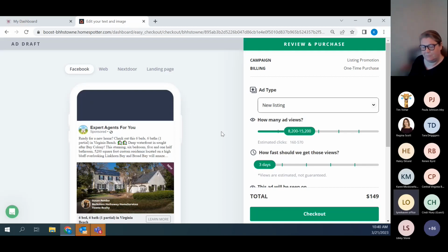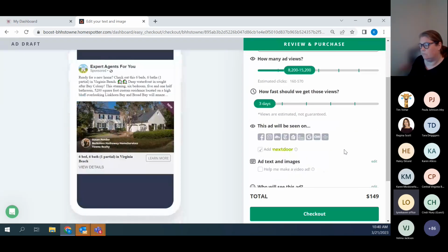The $149, can we utilize this for Facebook without boosting, or is that the price to boost it through Facebook? So this is all inclusive. That 149 that you see here for the 3 days for this many views is going to be an inclusive price of the boost on Facebook, the Instagram ad, and the display ad, and adding Nextdoor on here. If I take off Nextdoor, it drops to 99 for this.